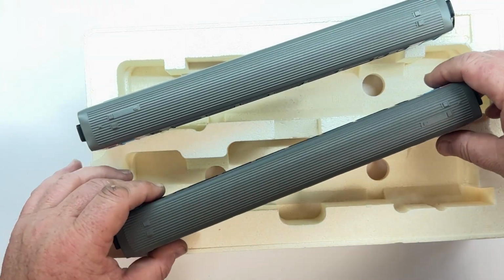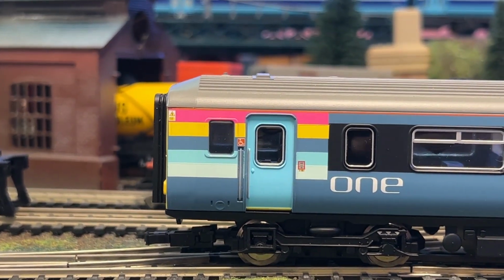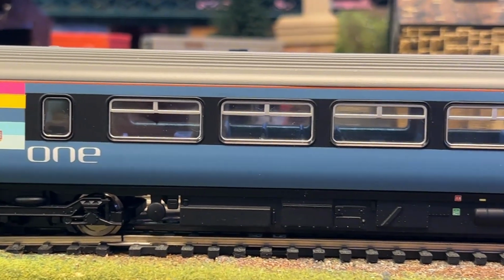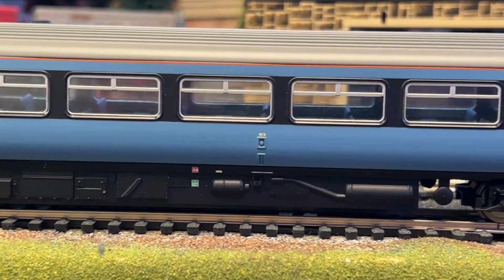The British Rail Class 156 Super Sprinter was built between 1987 and 1989 for British Rail by Metro Cammell Washwood Heath Works. That's a bit of a mouthful. A total of 114 sets were made.